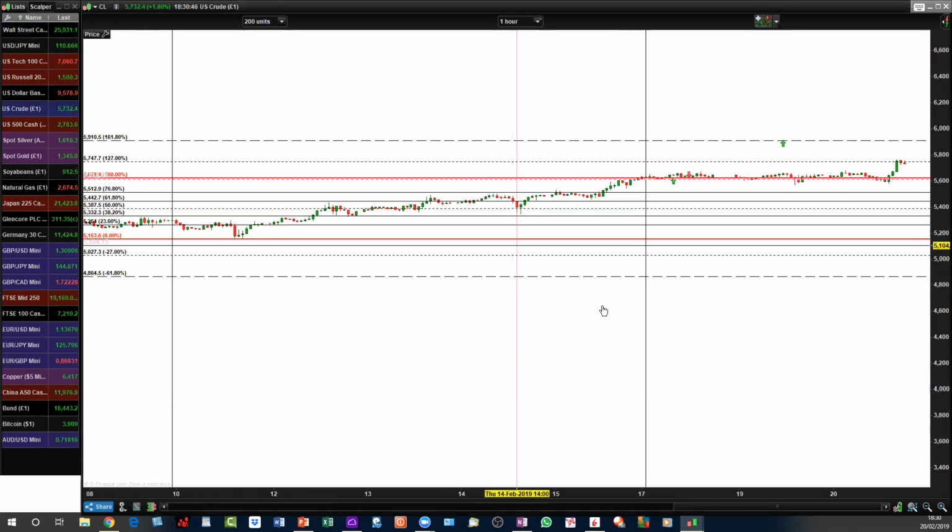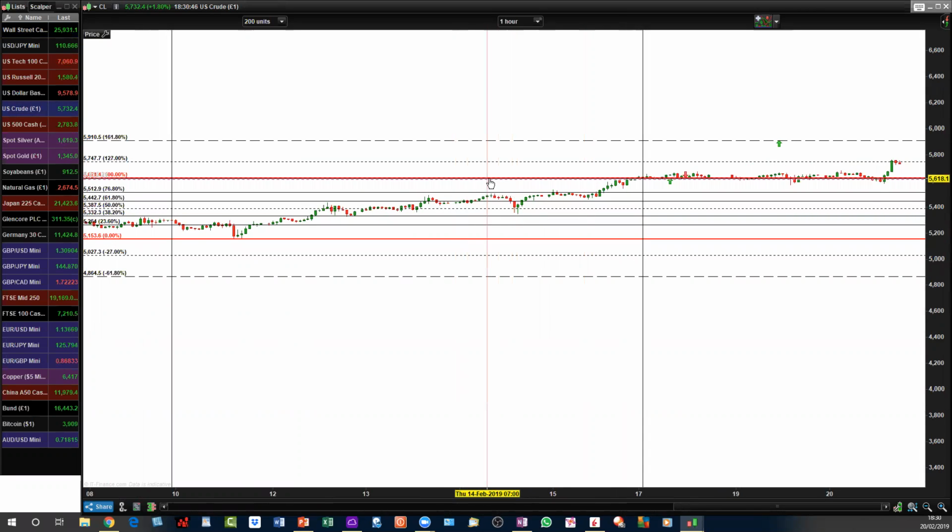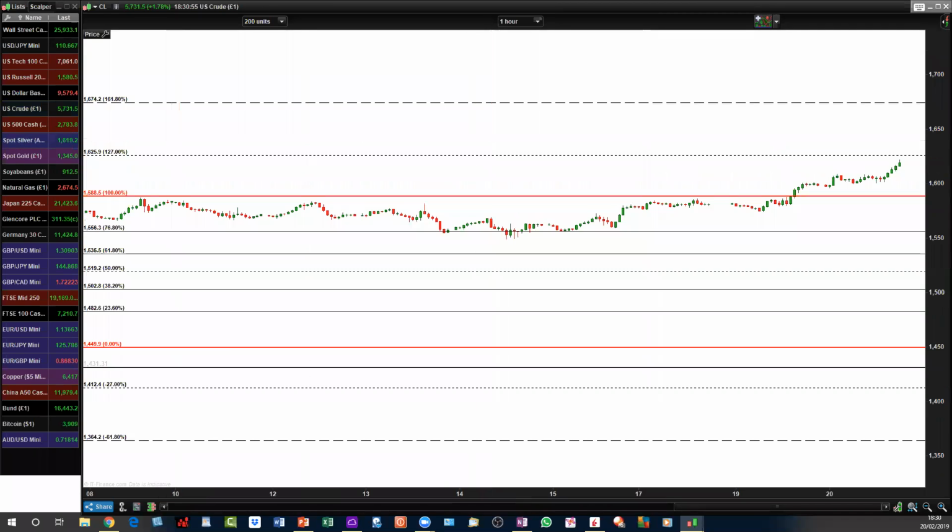So tomorrow, I hope to see that pull back. That's gone into an extension up there. Silver's a good one, been going on at silver for a long time, and so on. So that's still looking good.